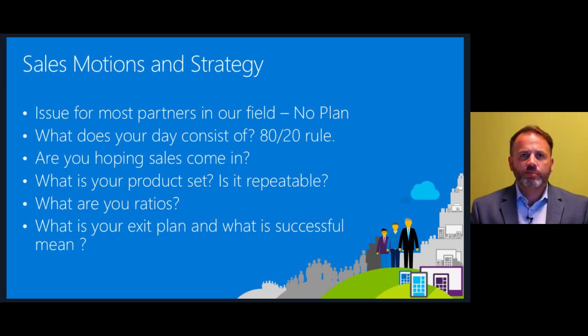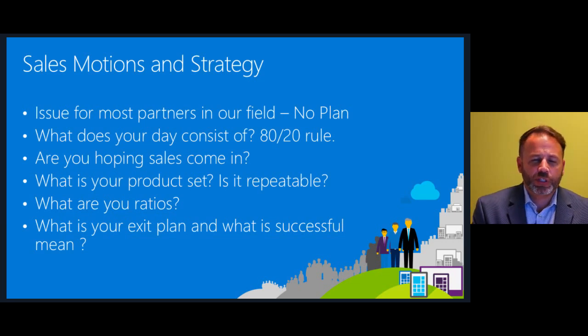Lastly, sales and motion strategies allow you to have what I call the exit plan, right? There are a certain percentage of organizations, as well as IT professionals, that want to stay doing what they do for the rest of their life, okay? And I commend them. I think that's fantastic. I think there's also a significant portion of partners out there that are looking, well, how do I get an exit strategy? If I'm doing just project-based services, do I have a good exit strategy?